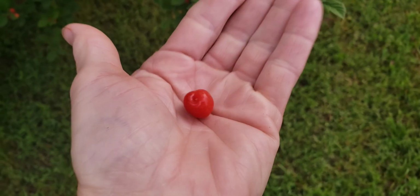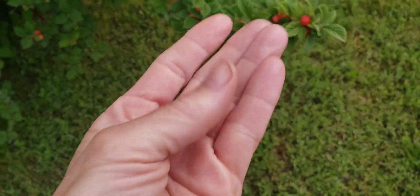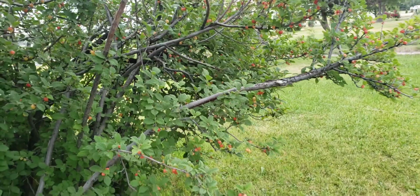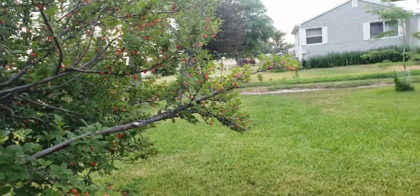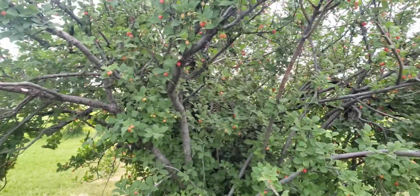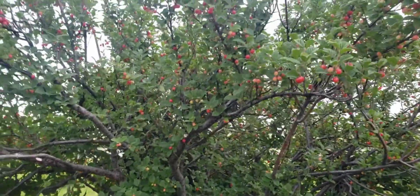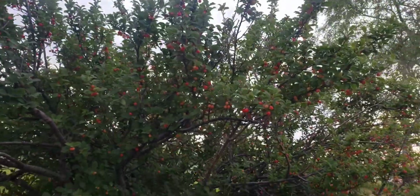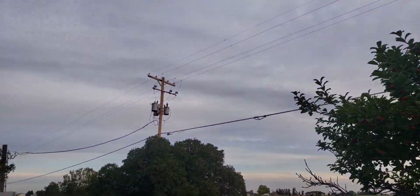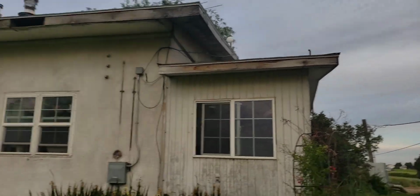Let's see. It's almost ripe enough. It's kind of red. Could be a little sweeter, but yeah. Nanking cherries. And yes, nice cloud cover today. Maybe we'll get some rain. We could use a little rain.